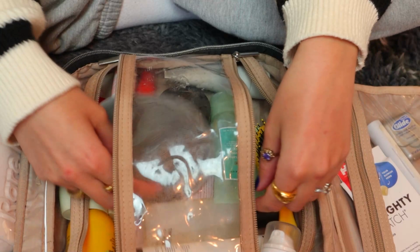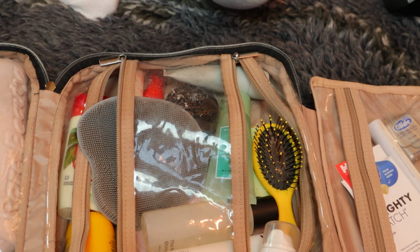Sometimes I go downstairs and end up picking up stuff from what I already have to add in here, but I just realized I don't have an eye cream and I kind of want to test this one out.